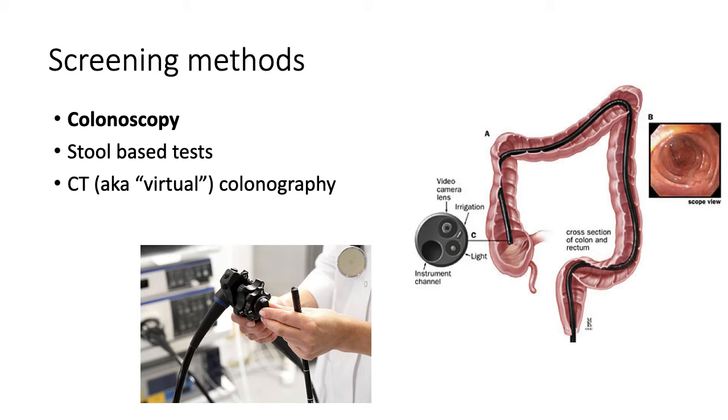So primarily we're going to talk about what screening methods are available. There are three basically accepted and recommended methods. The standard is colonoscopy. You have a couple of pictures there. A colonoscope is basically a camera on the tip of a long, flexible tube that can be maneuvered through the bowel with high-definition images. It has a light on the end. It has an instrument channel through which we can pass biopsy forceps or other instruments to remove or sample lesions.